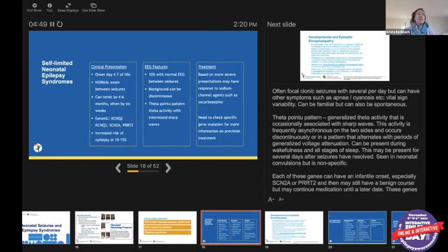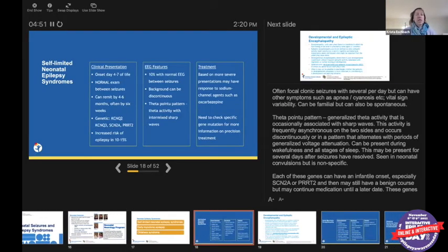So for self-limited neonatal epilepsy syndromes, there's two names that this used to be called: benign familial neonatal epilepsy, or benign neonatal epilepsy when no one else in the family had seizures as well. This often presents with seizures in the first week of life, typically onset around day 4 to 7. Importantly, these babies have a normal exam between seizures, so they look completely normal.